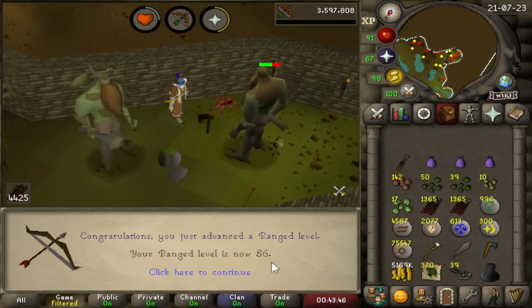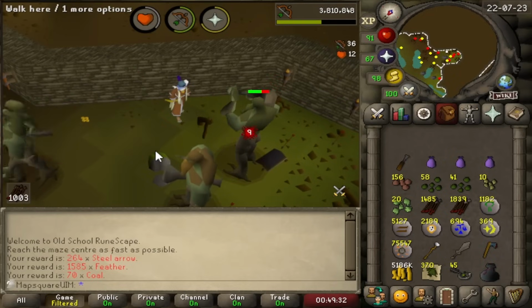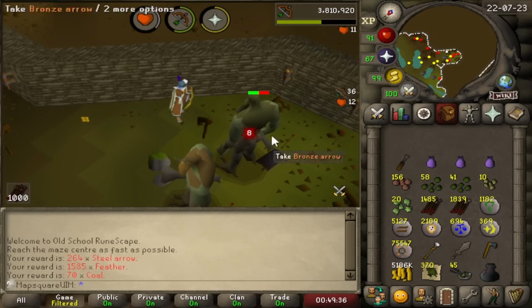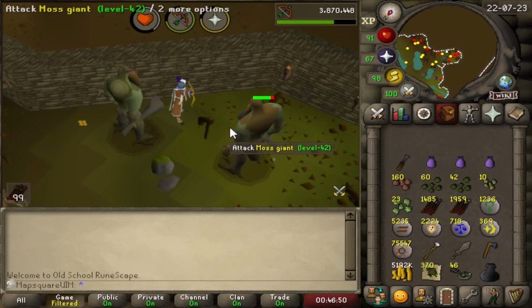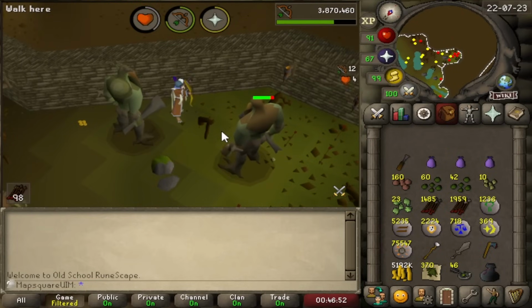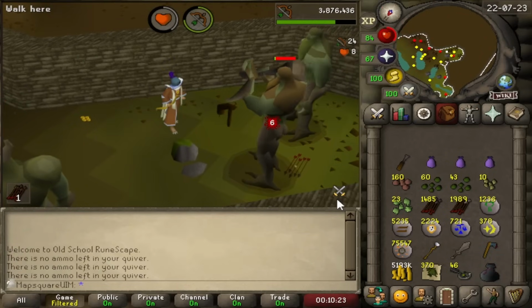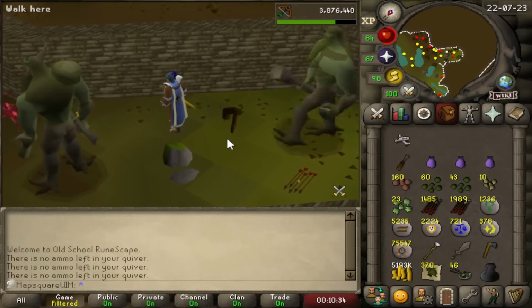86 ranged. Oh, this has been quite a grind, only 1k bronze arrows left. I've been killing moss giants for about 2 weeks already. It takes quite some time picking back up every single arrow to get the most out of it. Only 100 arrows left. Oh, a dunce, thank you very much. And finally, all out of bronze arrows. That's one inventory space cleaned up.